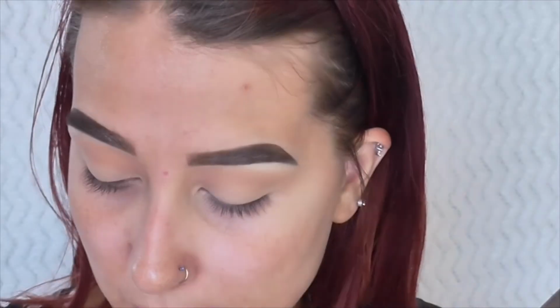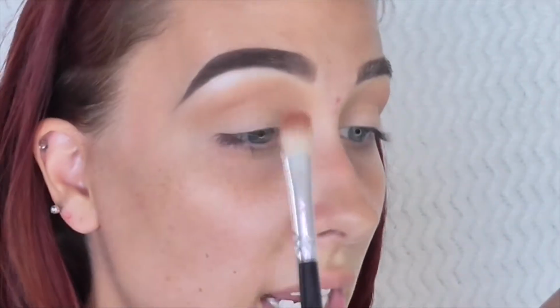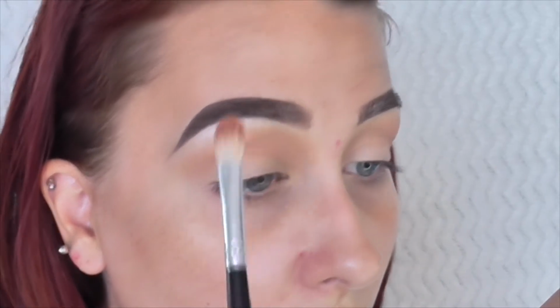Okay, so now I'm going to be taking this goat hair brush. This is what it looks like. And I'm going to be taking the shade Butter, which is this color right here. And I am going to be placing this in my upper crease. Again, placing the majority of the product in the middle. And I like to tilt my brush up like this instead of going in like this because these little edges right here are tapered, so it's going to actually soften it out and not leave such a hard line.